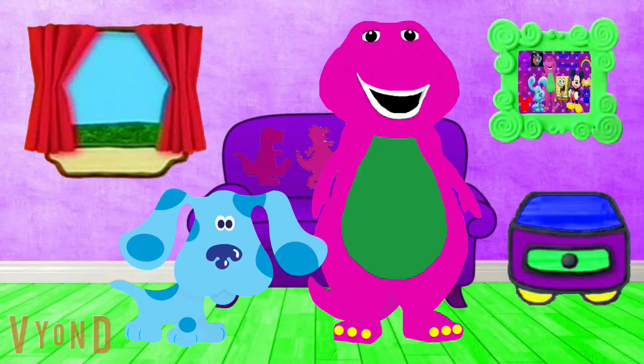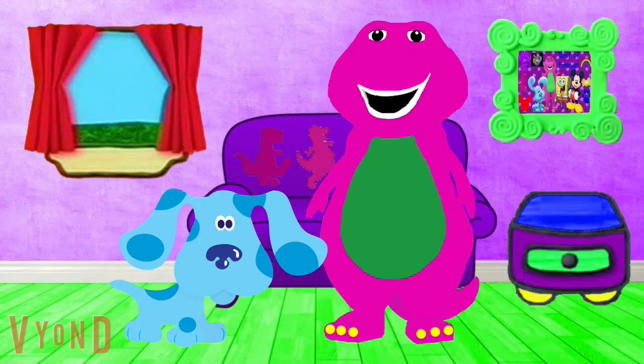Because we're really smart. That's a stupendous idea, Blue. Are you ready to go to the Disney store? Bark, bark. Great. But first, I have to call my other Dino-mite friends. They will come to the Disney store too.